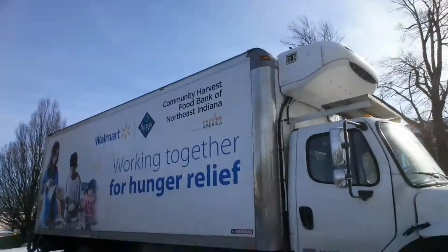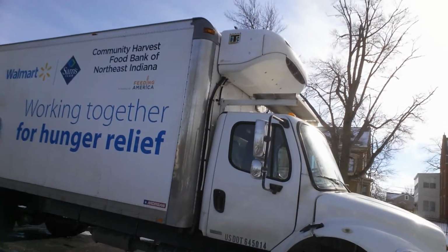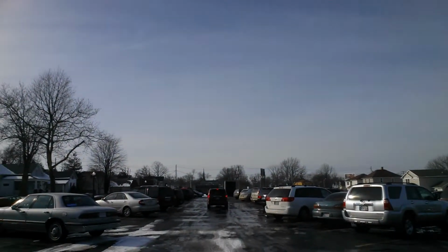So for those who ever wonder what a food truck looks like when I'm talking about it, this is it right here. Except the one I'm going to, this is an extra one in the parking lot. It's down there.